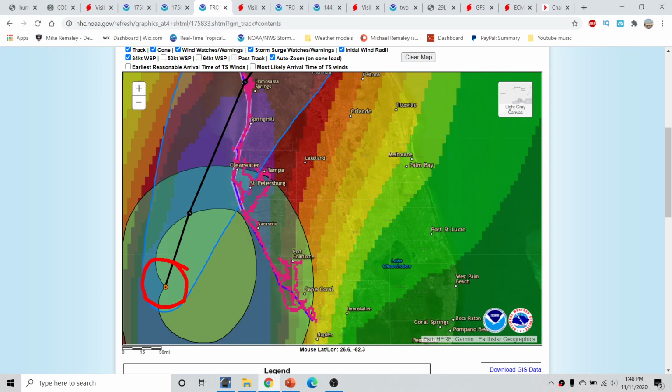The center of circulation is right here, and you can see sustained tropical storm force winds now extending inland to include portions of St. Pete, Clearwater, and now approaching Tampa. As this continues to drift towards the northeast, this will greatly expand, and you'll see tropical storm force winds probably all the way out to right around the Orlando metro region. I'm a little surprised that the Orlando metro is not included within a tropical storm warning, but I suspect that will change later this afternoon or tonight.